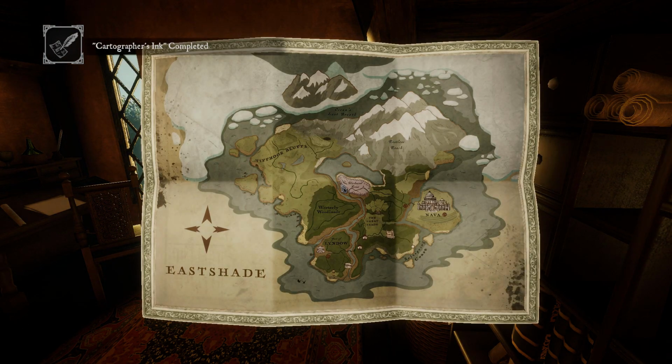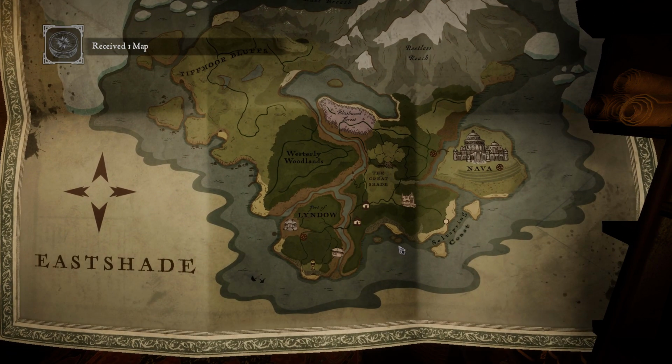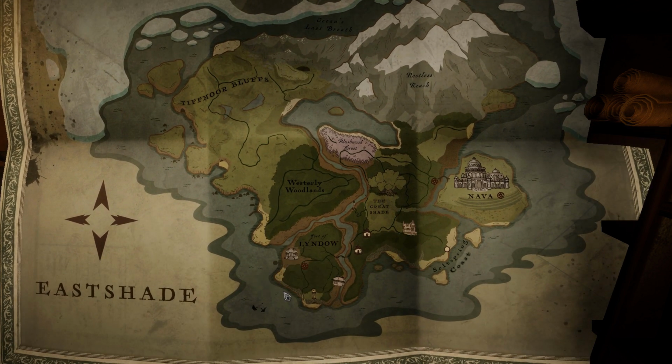Is there a you are here marker? I don't believe so. Okay, yeah, this isn't massive. So Lindau we explored all of, and I was correct in that we were bordered by ocean and then river on all sides. Across the bridge, this area was walled off. We headed up here. That's Nika's house, went up to Middle Tower, and this is the giant tree. And then Kestrel's area. So yeah, we've already explored the bottom kind of third. Oh, and we've made it down to the coast too.